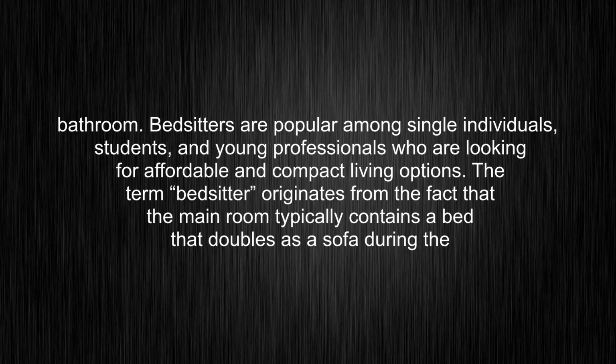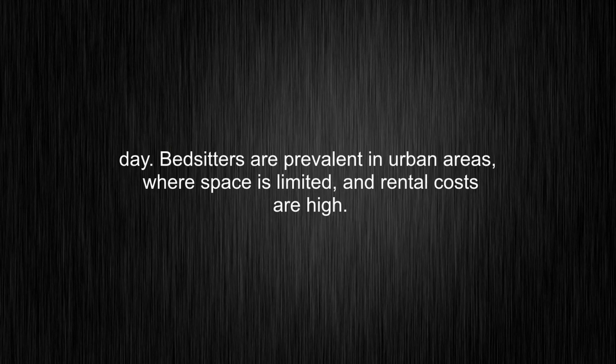The term bedsitter originates from the fact that the main room typically contains a bed that doubles as a sofa during the day. Bedsitters are prevalent in urban areas, where space is limited, and rental costs are high.